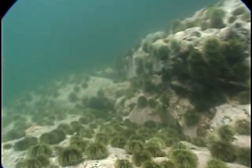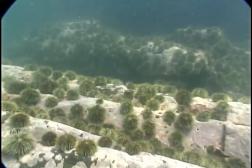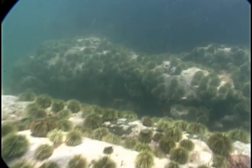Sea urchins prefer to eat algae and seaweed, but also eat small animals and dead fish as well. They are often found in vast numbers and can strip an area of virtually all plant life, leaving an underwater urchin desert.